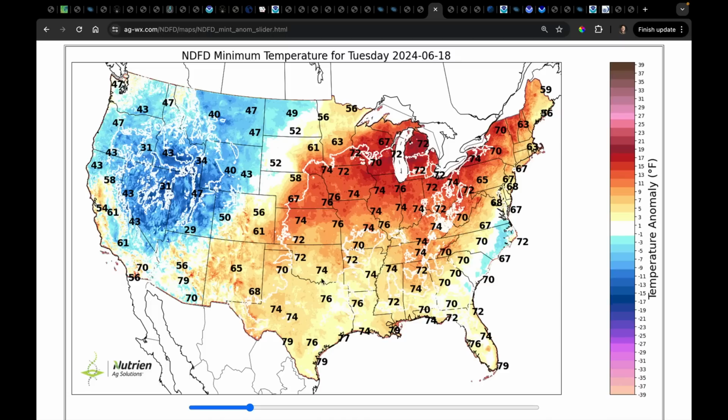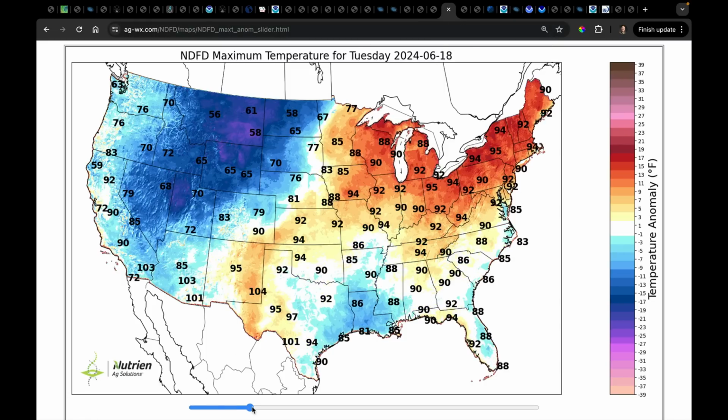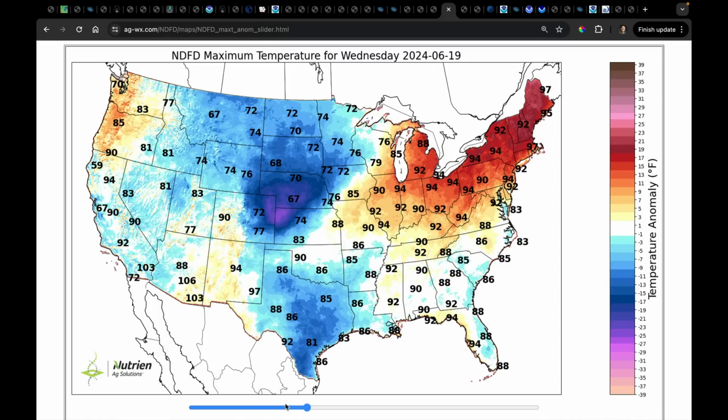But with all that moisture in the atmosphere and the heat on, low temperatures tomorrow morning are in the mid 70s as far north as Chicago. So temperature-wise, on the high side of it, there's Monday's highs. Tuesday, very cool, but heat wave on around the Great Lakes and the East Coast. This is all cloud cover driven, why it's cool to the south. This is Wednesday. Again, take a look at these high temperatures here.